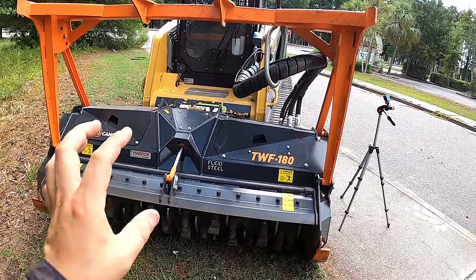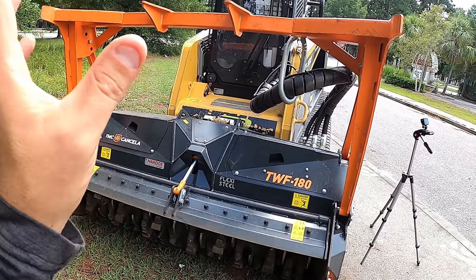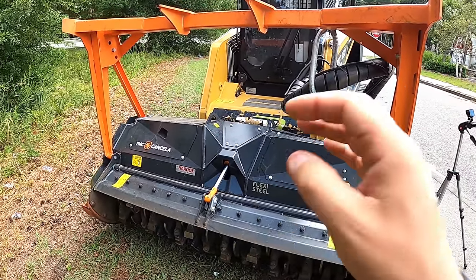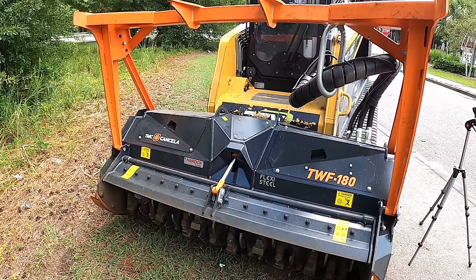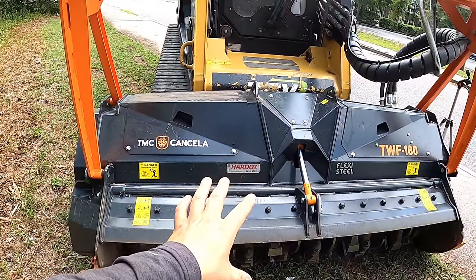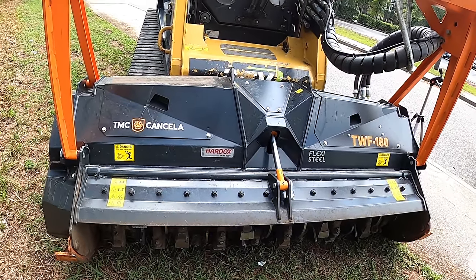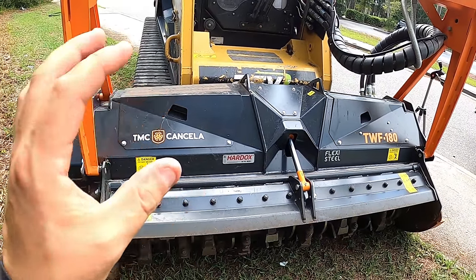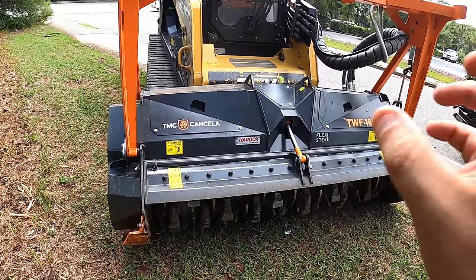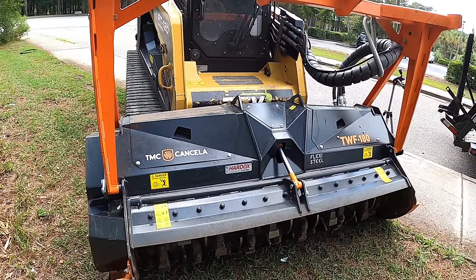I actually had a meeting with the owner of TMC Cancela and several other high executives and the sales guy here in the US, and gave them a bunch of feedback on this thing. A few things they're gonna try to make a little bit better on it, but they're very happy with everything. Also, they don't have just this mulcher in stock. They've got several other models for excavators, including big excavators, as well as I believe a few mulchers for PTO farm tractors. So if you have a PTO farm tractor, I think they've got some of these mulchers just like this in stock for PTO tractors. Check in with them on that.